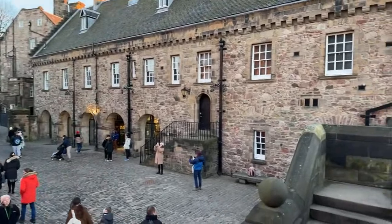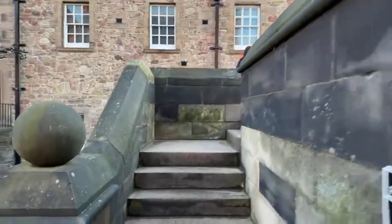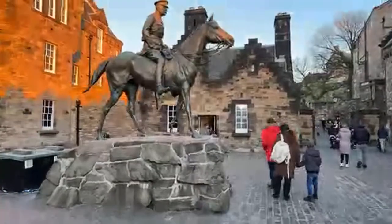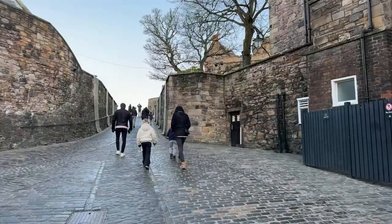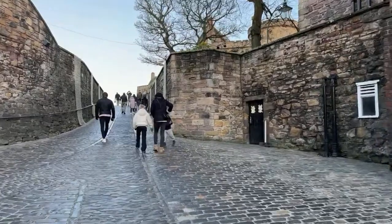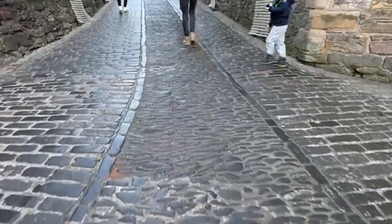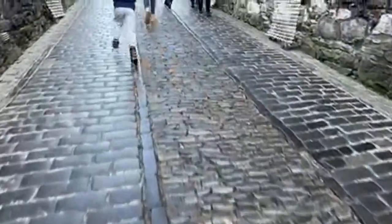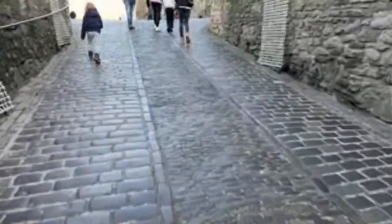Because we are here, it's the west viewpoint. In summer it's okay, but in winter time, especially when there's black ice, really it's scary. You can slip, trip anytime.